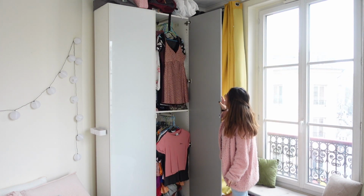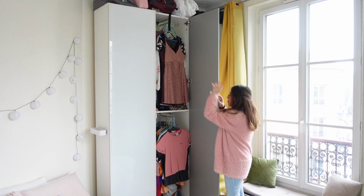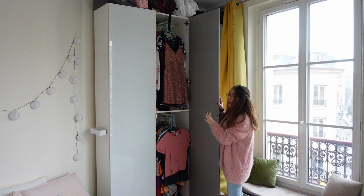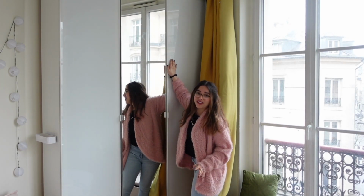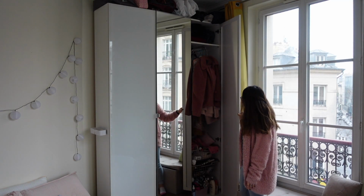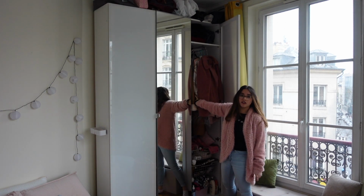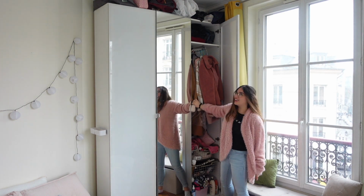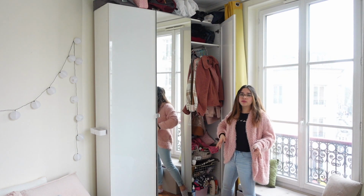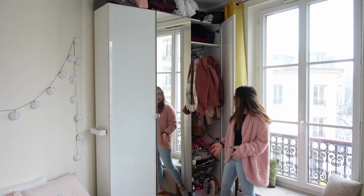I think this is where I have mostly all of my hang stuff, like all of my dresses are on the top, all of my shirts that need to be hanged are here. I have some shoes on this side. This is the one that barely closes. So here I have all of my winter coats, or basically just all of my coats and jackets, and they're all stuffed in here. On the bottom I have mostly all of my beauty products, all of the things that I use to take a shower, makeup, etc.